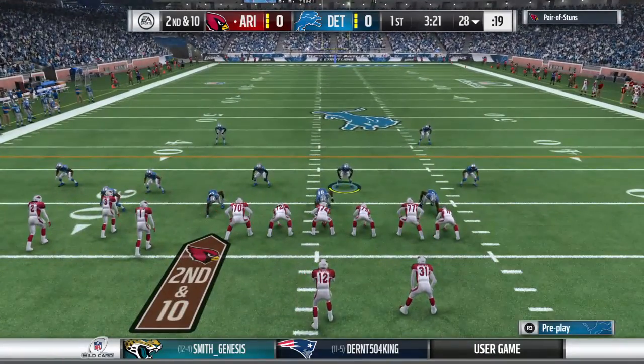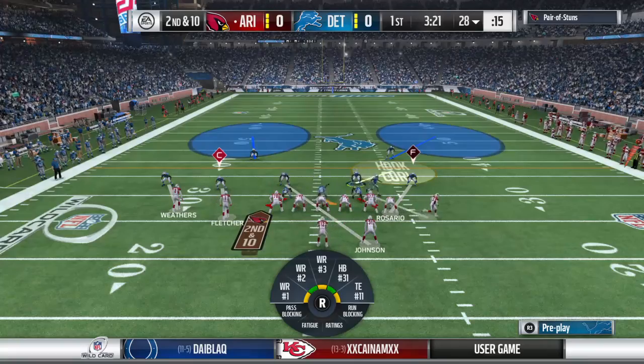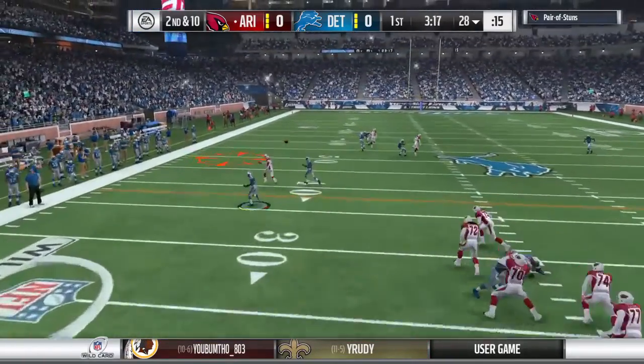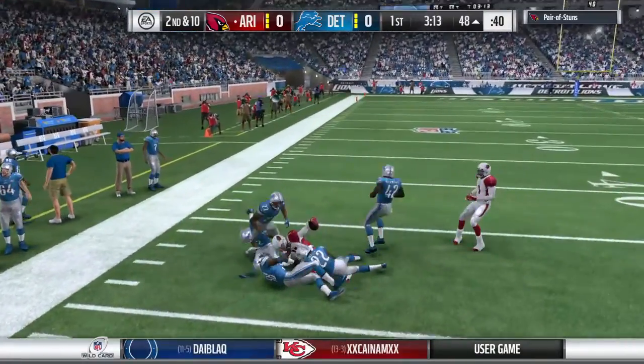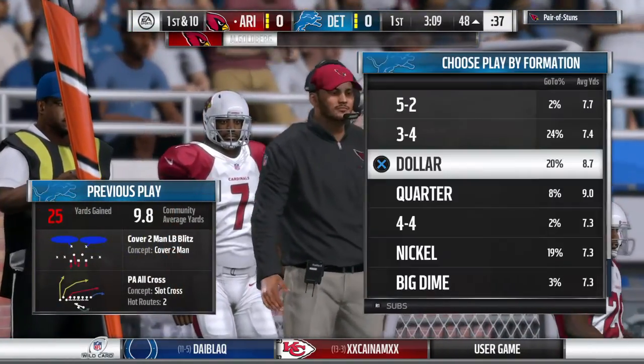Gun! Set! The slot man in motion right. Over! Off the play fake, he'll look to throw. And he comes back with one, complete. And he'll be taken down, but not before he gets into enemy territory.